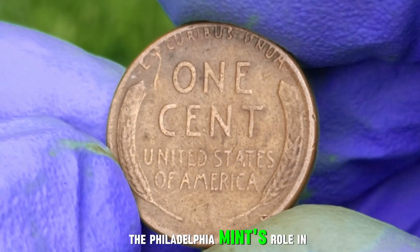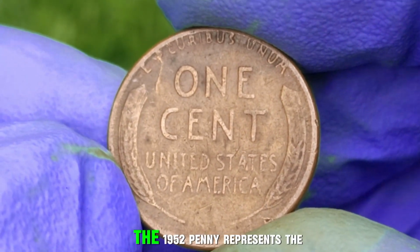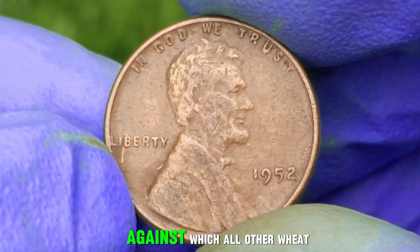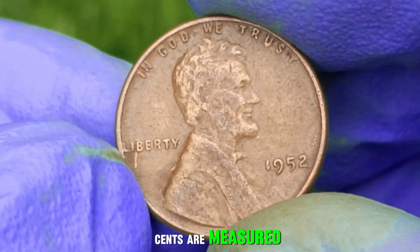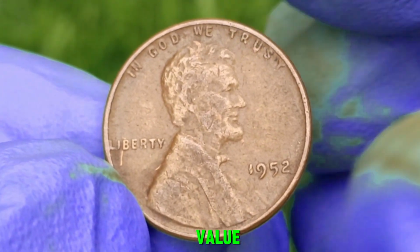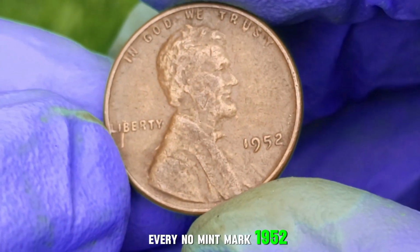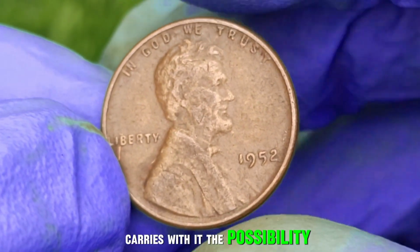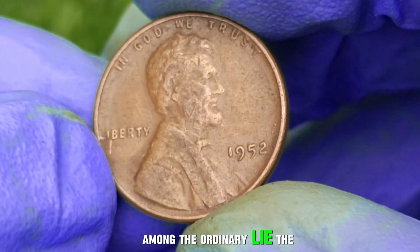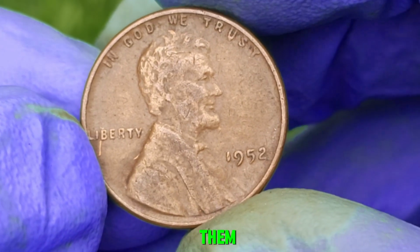The Philadelphia Mint's role in this story cannot be overstated. Without a mint mark, the 1952 penny represents the heart of American coinage, the standard against which all other wheat cents are measured. And yet, the absence of a mint mark does not strip away its value. Instead, it enhances its mystery. Every no-mint-mark 1952 penny carries with it the possibility of being something extraordinary. Among the ordinary lie the extraordinary, waiting for sharp eyes and patient hands to uncover them.